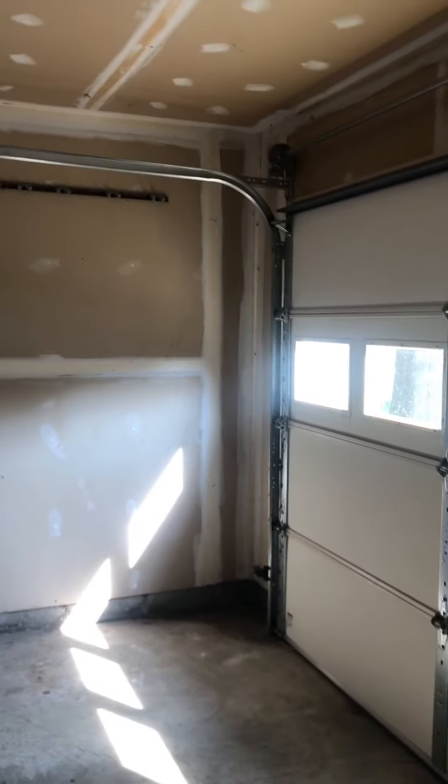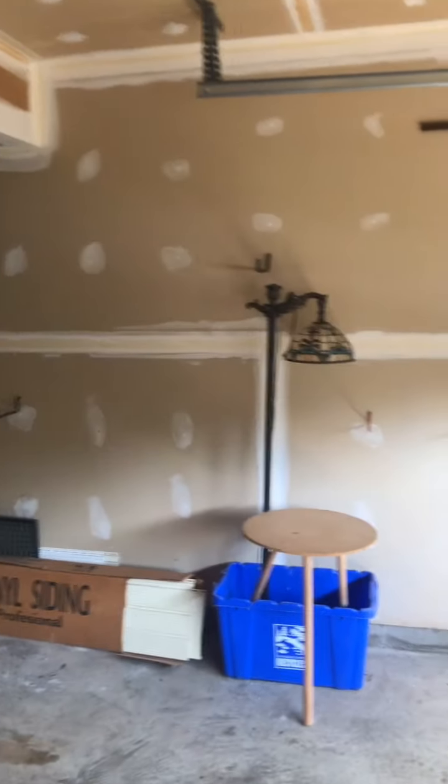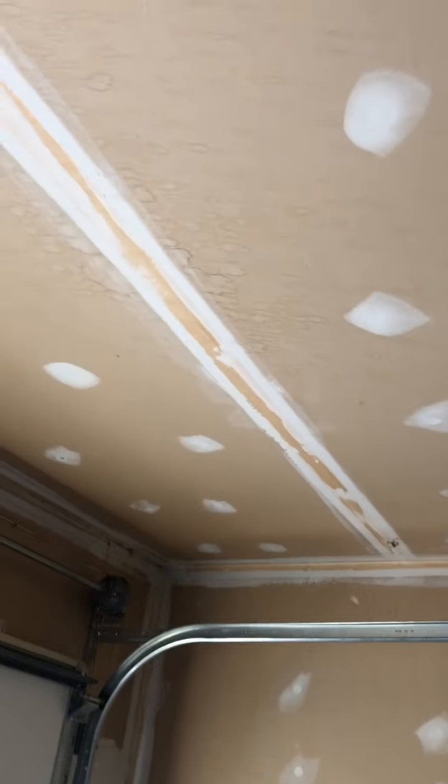Now I see this more often than I can shake a stick at, when I go into a garage and the garage has not been painted. One of the disadvantages to not painting your garage is that at any point in time that there's any moisture or a buildup of humidity, this is a perfect breeding ground for microbial growth, aka mold growth in your home.